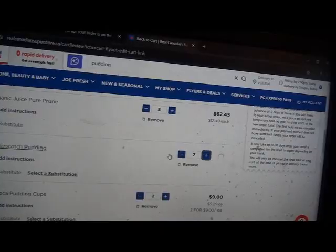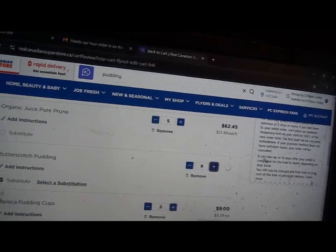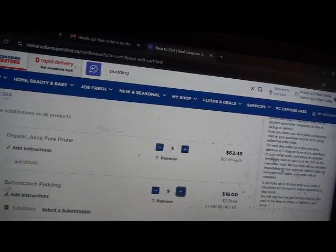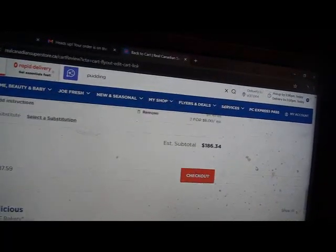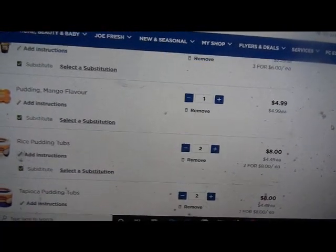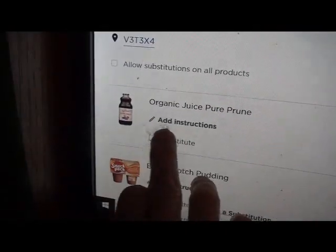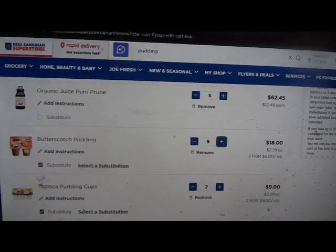So we're just going to get a little bit for Andre as well. Spending money on pudding. Like, come on, people. Anyway, okay, so now it's $186 just for that. How this will be gone fast. Oh yeah. The puddings, I don't know.